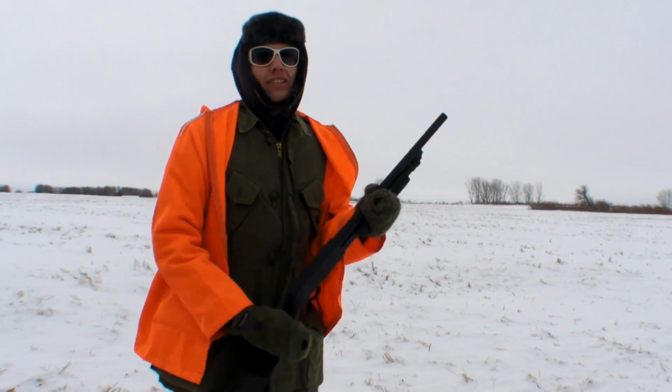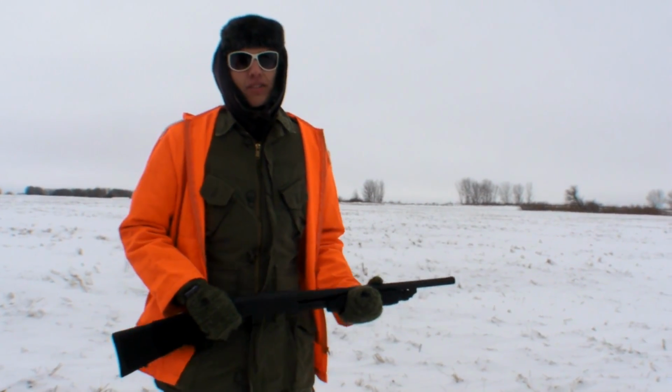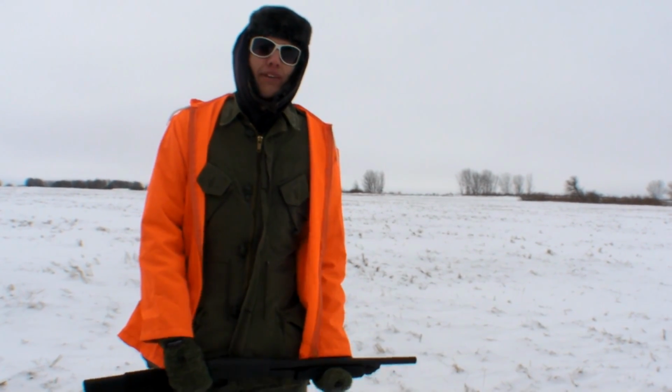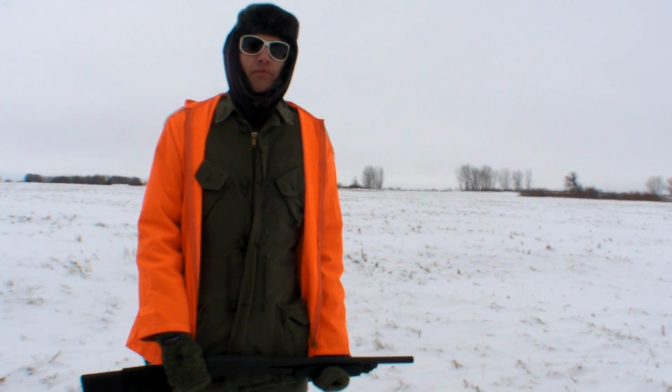Next up, we got your tactical shotgun. This one's small, light, not a lot of strain. It's great in those tight situations like your own living room. And this is what you want under your bed when the zombie apocalypse comes.